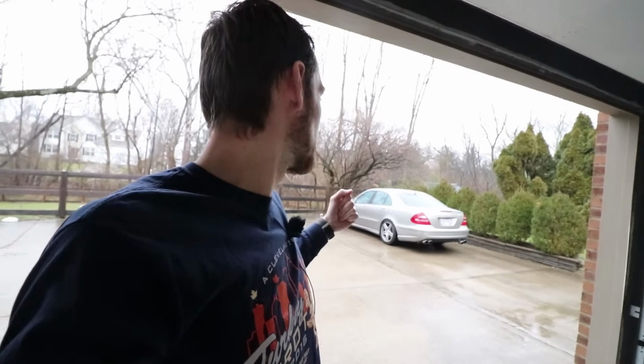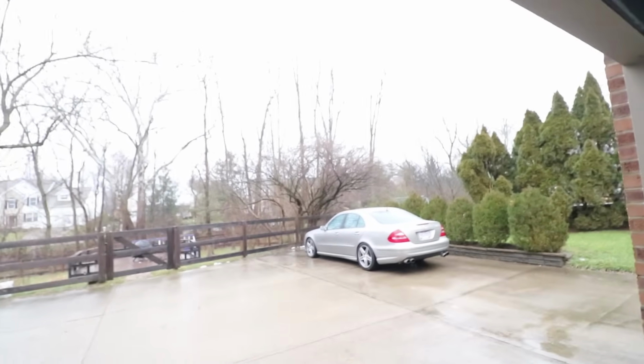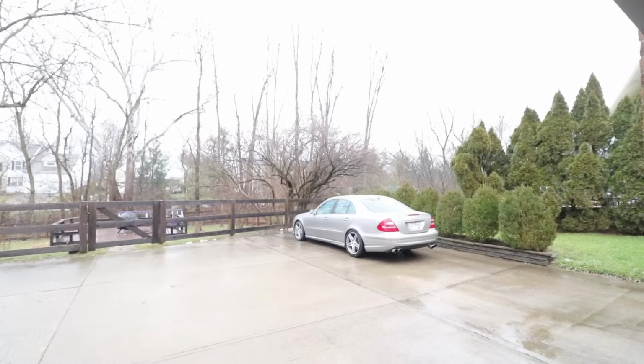Home at last. I am so happy to be home. It was a bit of a stressful journey. Obviously not a good idea to drive without wipers. Would not recommend, but the car made it. Sitting there looking good in the rain at least. But happy to be home.